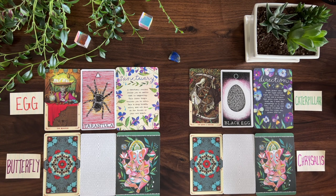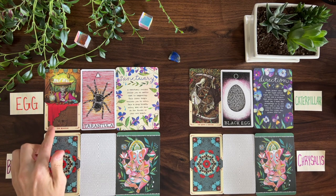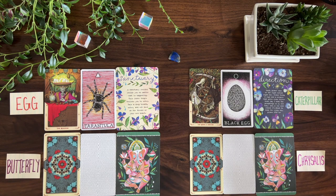Very interesting, because in this egg stage, we saw the Magician, which is ruled by Mercury, the planet of communication. Also the planet that rules Gemini and Virgo. So any of those signs or that planet could be really significant to you. But also, I think communication is really significant to you. So think writing, sharing your wisdom through words.